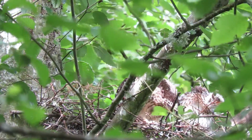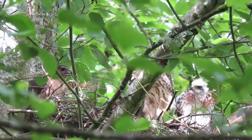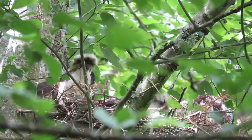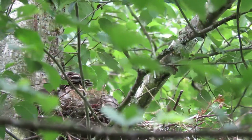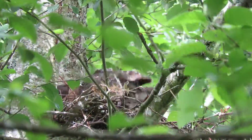Playing with sticks now, using his feet. Well, something I got caught me a twig. Mom's coming in, and there's the food. Mama's delivering the food. Baby jumps up front. Look at him going for it. My goodness. Well, they've been waiting.